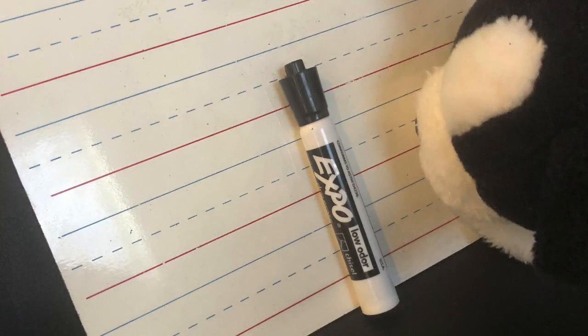Here's our second sentence. The cat scratched me on Tuesday. The cat scratched me on Tuesday. Last time, the cat scratched me on Tuesday. Once you're done, double check your work. Can you find the proper noun? Once you do, put a smiley face above it.